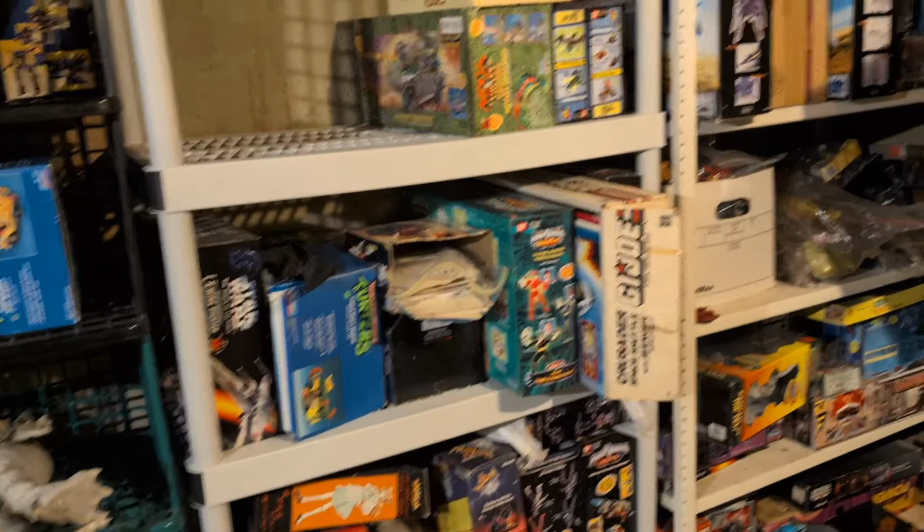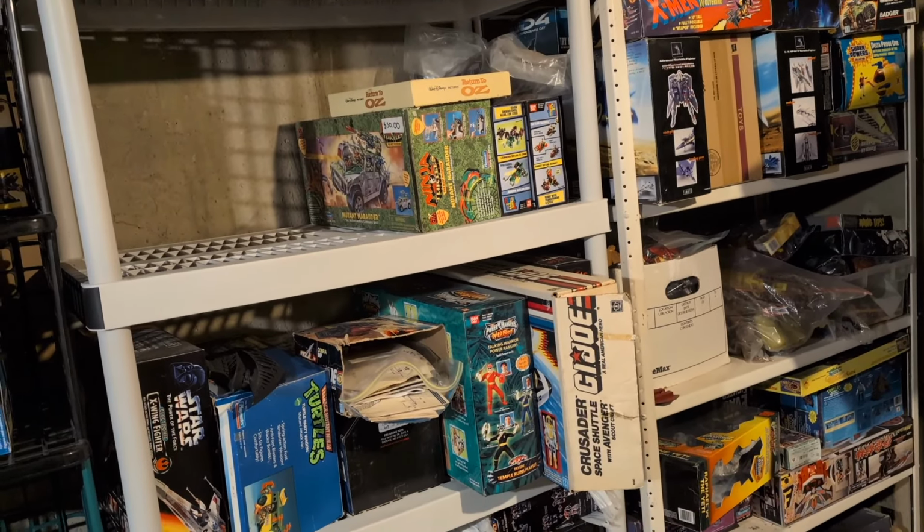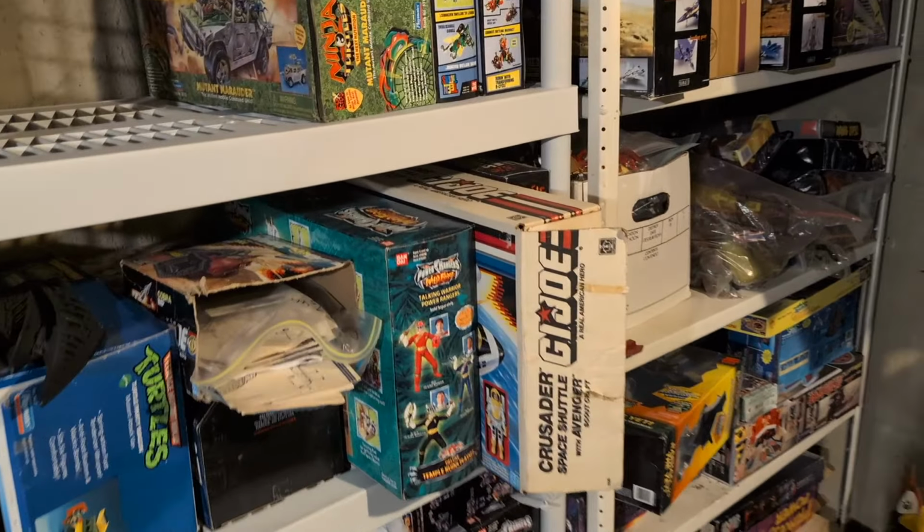And I actually finally did get the Dread Commander and Dread Trooper, which are the final villain figures, which are very, very hard to get. But we'll get into that another time.